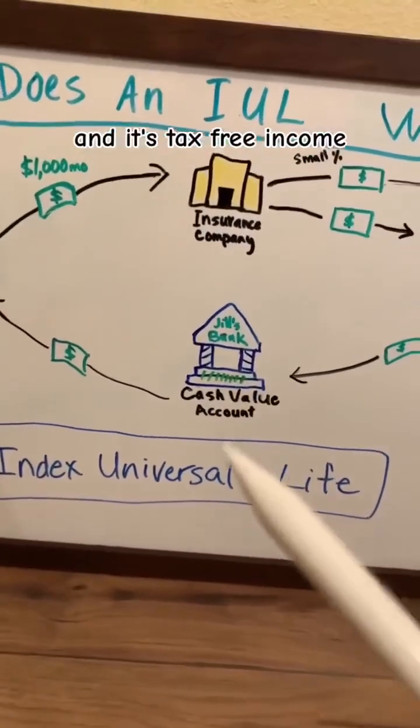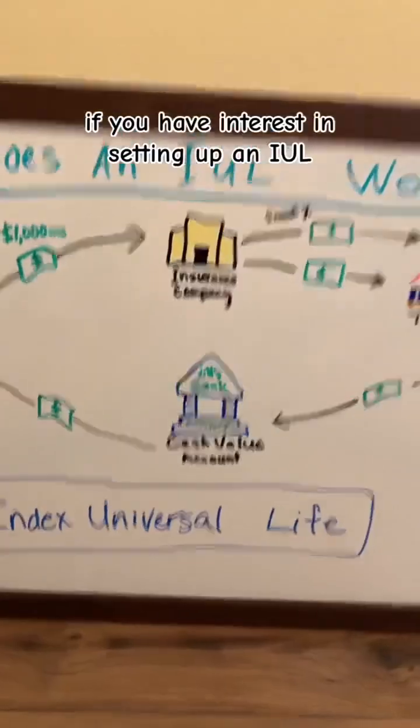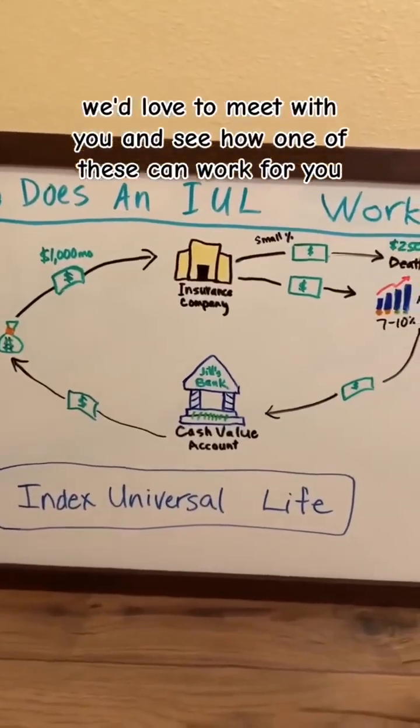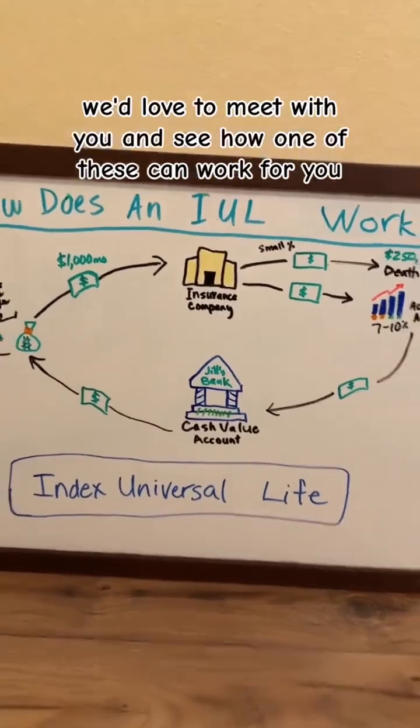And it's tax-free income. If you have interest in setting up an IUL, we'd love to meet with you and see how one of these can work for you.